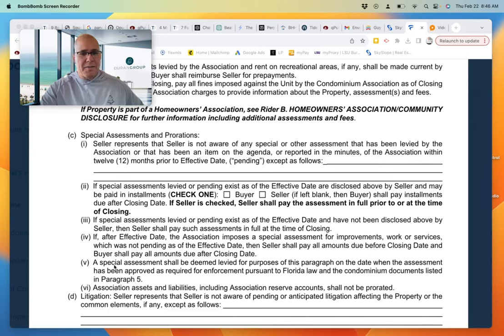Subparagraph 5, a special assessment shall be deemed levied for purposes of this paragraph on the date when the assessment has been approved as required for enforcement pursuant to Florida law and the condominium docs listed in paragraph 5. That's a big one. That has everything to do with the definition of what something's actually been levied. I'm not going to go into that here. Ask your real estate professional when you're negotiating something.